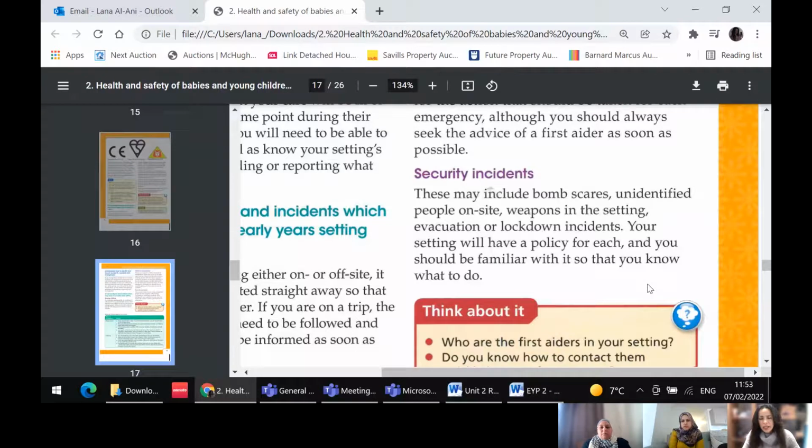So the security incidents could be like finding a bomb in the nursery, or finding weapons, lockdown because of a riot outside, or people fighting, a big fight outside. Unidentified people on site, people you don't know, suddenly lots of them come into the site, so you need to lock the doors and make sure everyone is safe inside while you call the police. So this is highly unlikely to happen, but you need to familiarize yourself with the policy and how to deal with this if that happened.